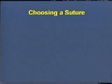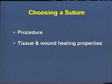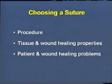The final decision on the choice of the most suitable suture material and needle combination rests on the careful consideration of a number of essential factors. The operation, access, and the type of tissue being approximated will determine the needle choice and the size of suture gauge to be selected. The tissues and their wound healing requirements will determine the choice of suture for any particular operative procedure. Other patient-related factors that may result in potential wound healing complications will further influence the choice of suture material.